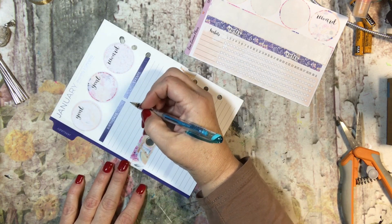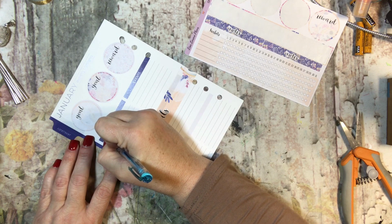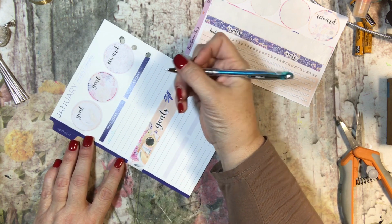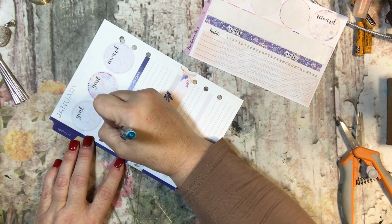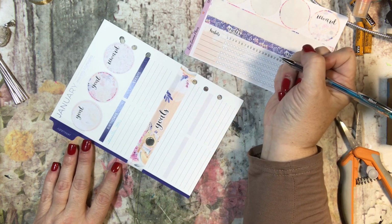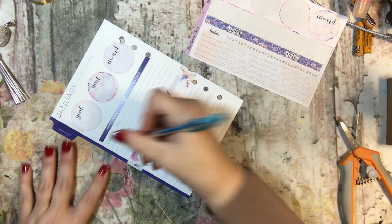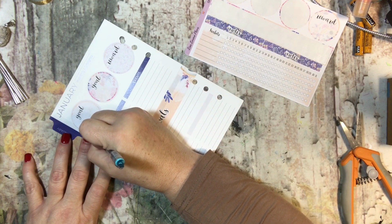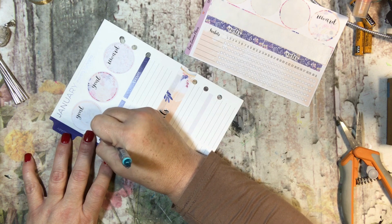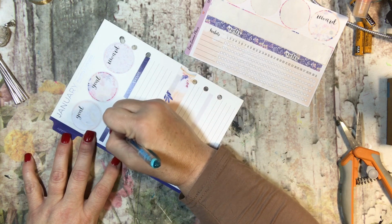And birthdays, I know that Danielle has a birthday. That's Dennis's daughter. She was born in 1996. And then Dennis's dad, oh, I guess I should write the date. That's the 7th. Dennis's dad is the 11th. This is such a thin pen.